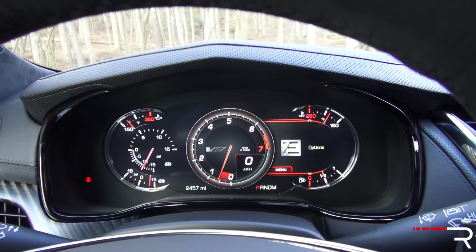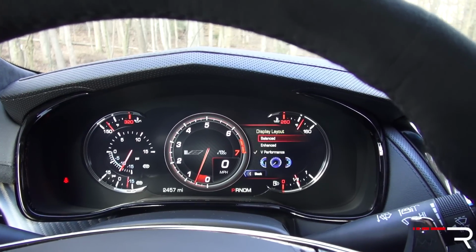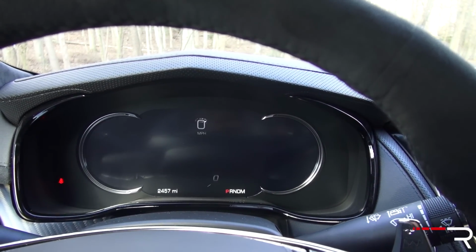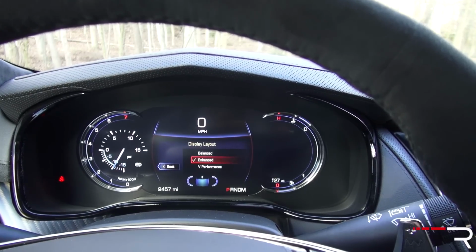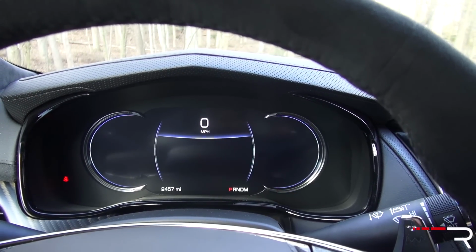One thing about this system, there's a lot of options. You can adjust the layout if you want, so go to here to display layout. I have it on V Performance. That's what I personally like it on. You can also put it on Enhanced, where it will completely change the actual look of the display. I don't really like the Enhanced. Let's take a look at the balance. What does that look like?